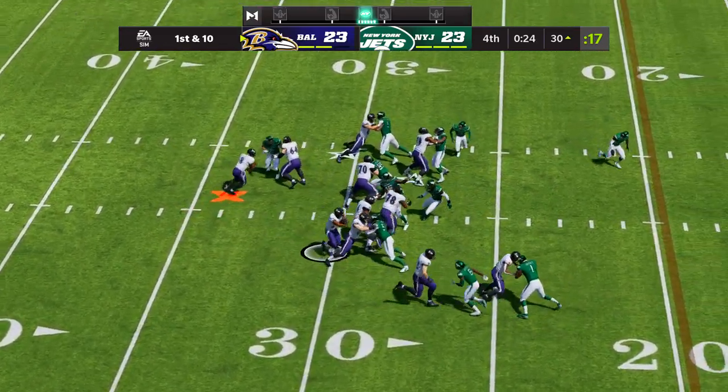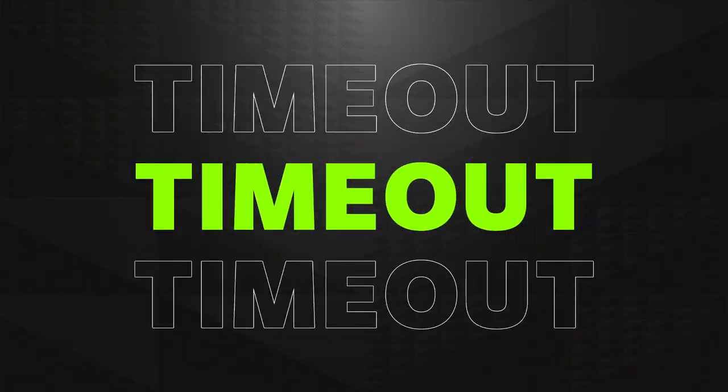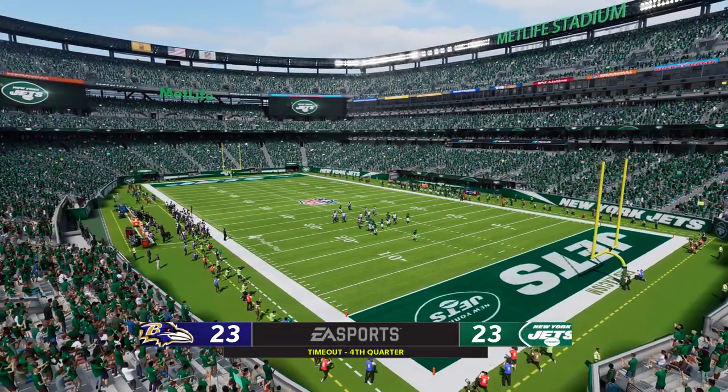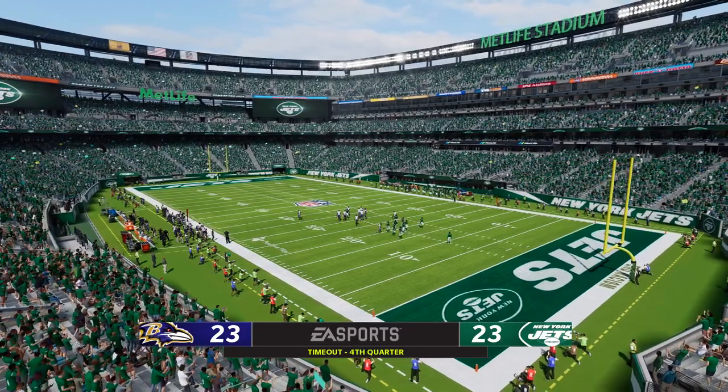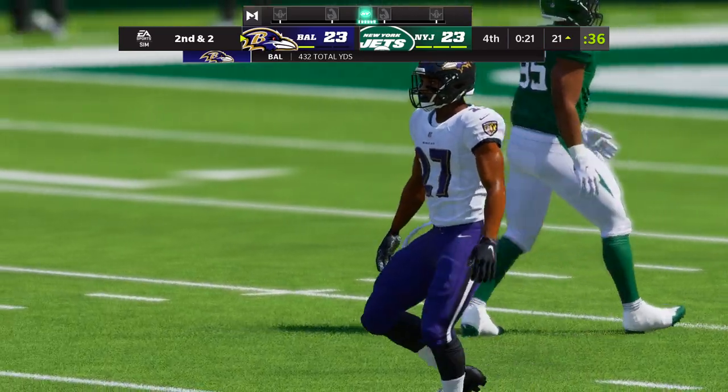So the officials and the folks in New York got a second look at this one, and the call is going to be overturned. The Ravens going to use the 2nd of their timeouts as the clock will stop with 21 seconds to go in the football game.